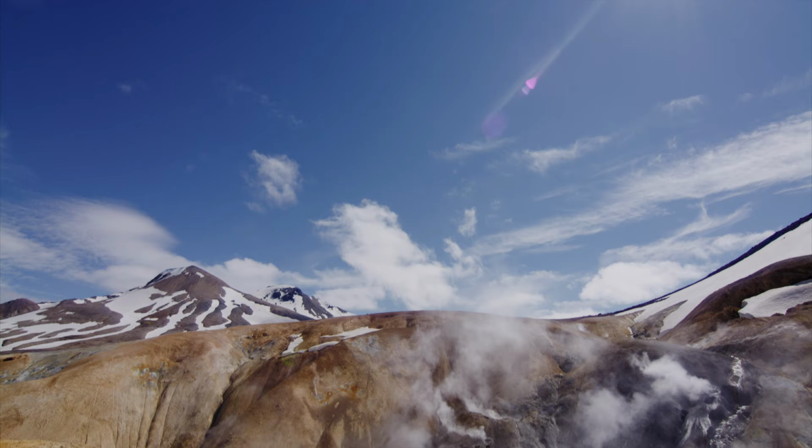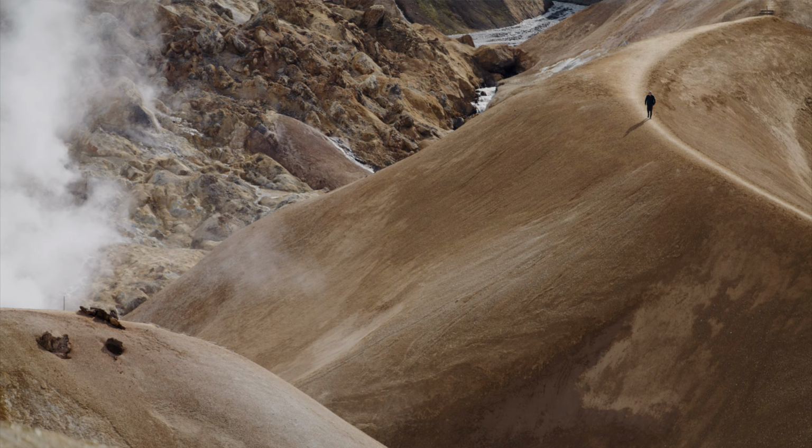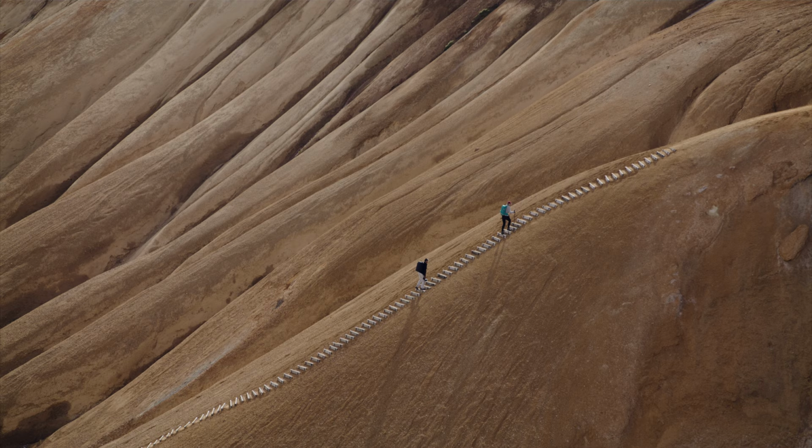Maybe a 360 camera. You come down this hill there, and then you have this nice viewpoint where you can decide. You have different hiking trails that you can take. I've been exploring two so far, and I'm not done yet here. Let's go.